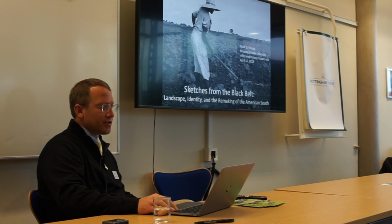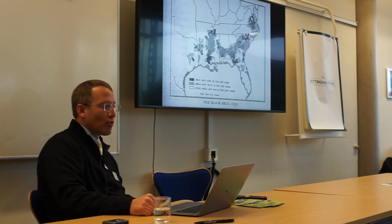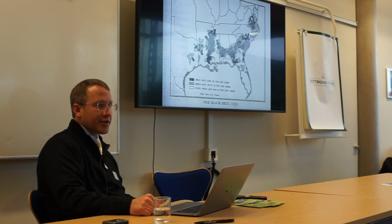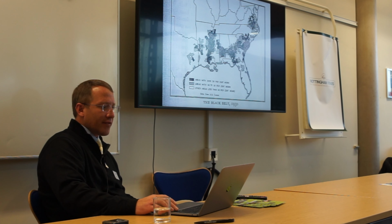Okay, so what is this physiographic Black Belt? The term Black Belt is most commonly used to refer to the demographic Black Belt, which is to say that portion of the American South stretching from Virginia to Texas, where the preponderance, or at least a sizable percentage of the population, was African American. This map shows the counties where at least 40% of the population was black in 1930. My project, however, is not dealing with the demographic Black Belt per se. It refers to a distinct geographical region, much, but not all of which, overlaps with the demographic Black Belt.